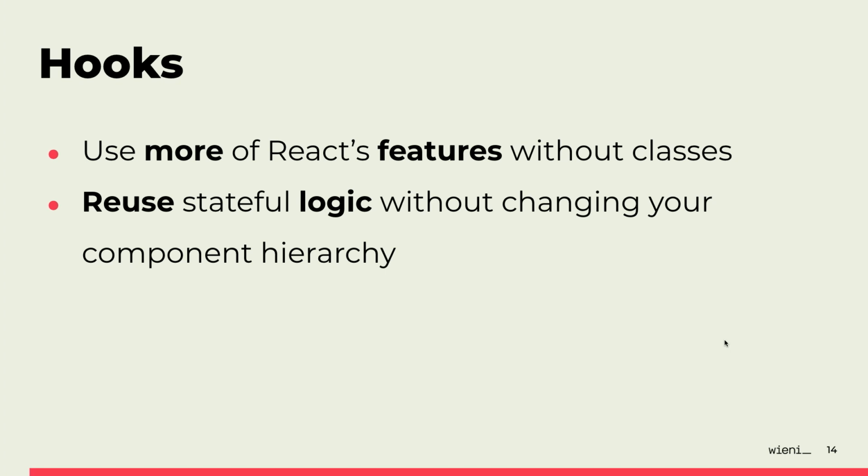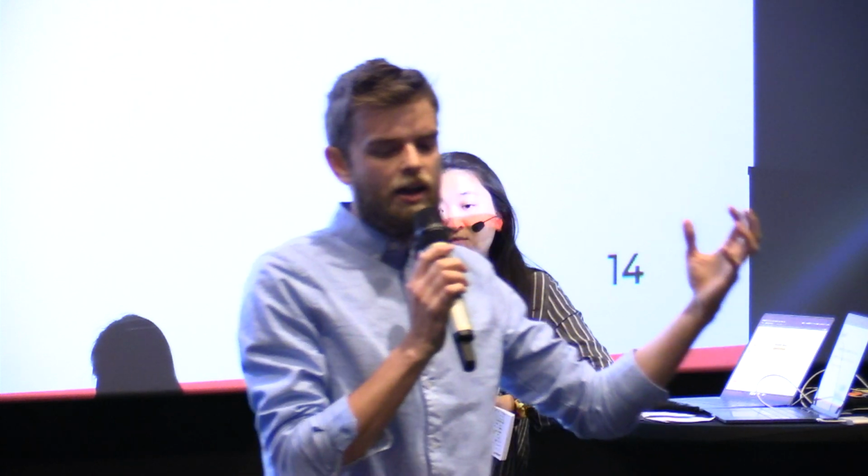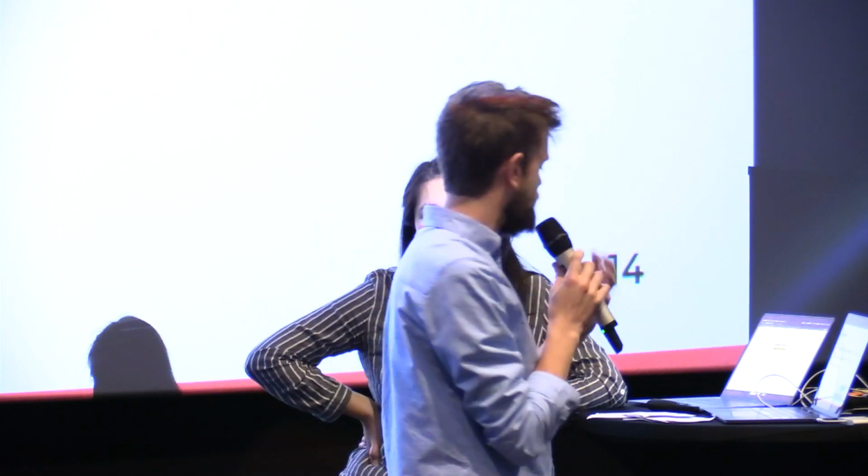Hooks allow you to reuse stateful logic, but without changing the component hierarchy. Because if you're doing functional components and you need a lifecycle method or anything, you could maybe solve that using some complex syntaxes like render props or higher order components. But they don't really solve the big underlying problem that React needs a better way to share stateful logic.